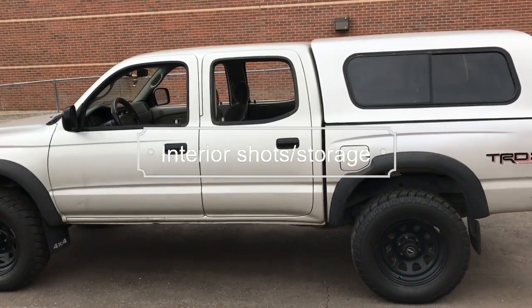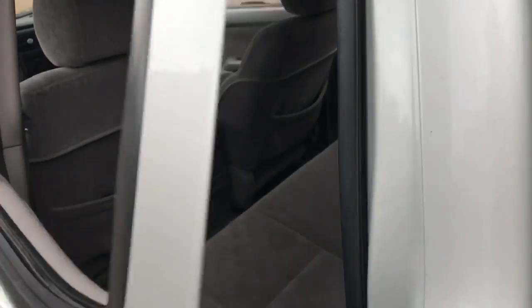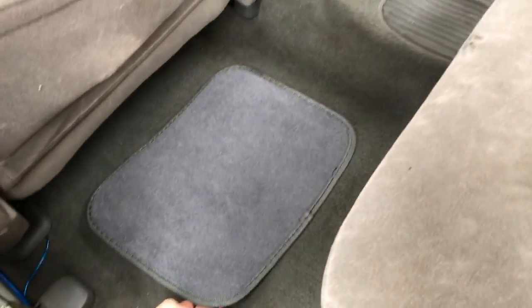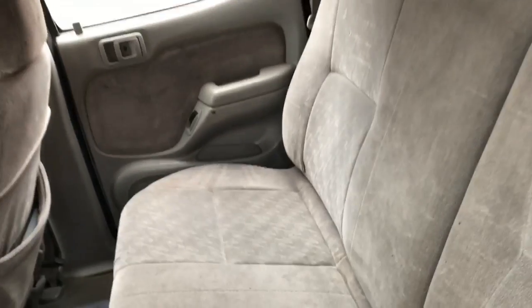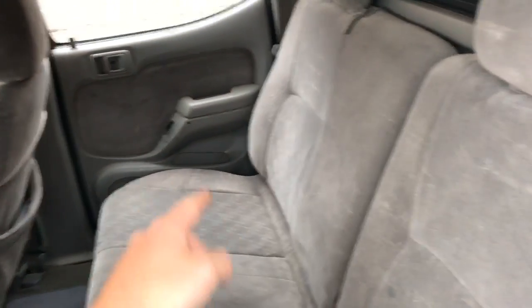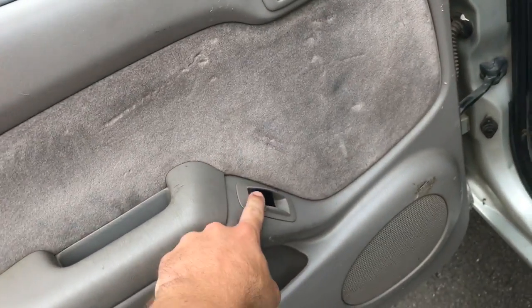Let's go ahead and get some interior shots now. I'll start with the rear of the cab. I also just have some store-bought floor mats. Got them at O'Reilly for like 10 bucks. Came with the fronts as well. But yeah, opposed to my last Tacoma, this one actually has the 4 doors, all automatic windows, electronic.